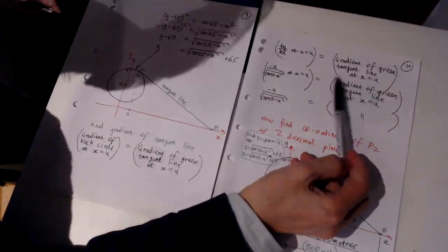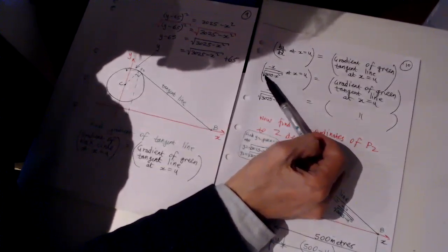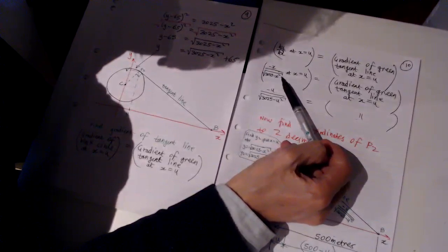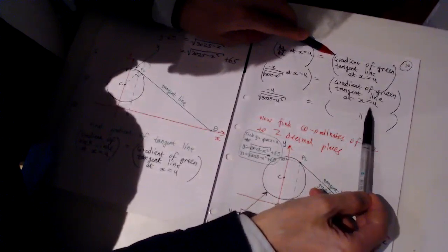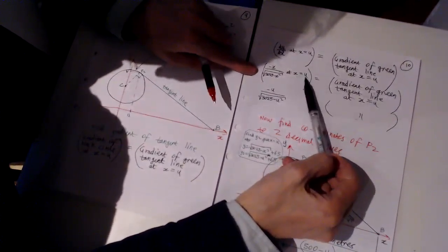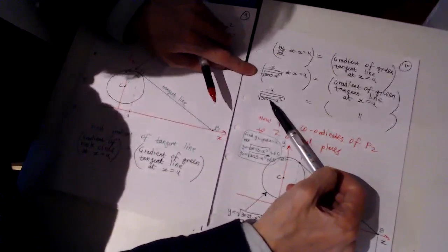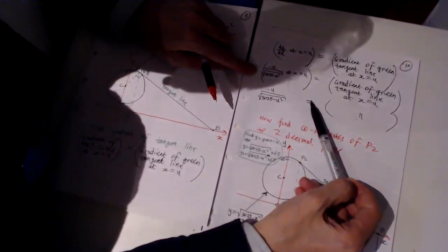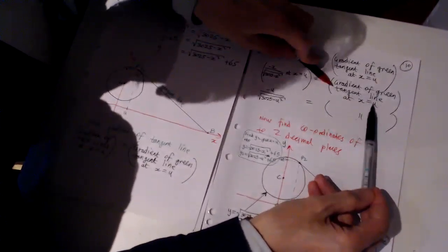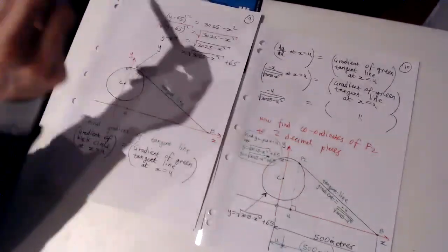At which point, what's dy/dx in this question? Well, we saw before, it was negative x on the square root of 3025 minus x squared at x equals u. And that's equal to the gradient of the green tangent line at x equals u. So you're putting x equals u into here, and you end up with negative u on the square root of 3025 minus u squared. And that's equal to the gradient of the green tangent line at x equals u. And we've answered the first part of the question.